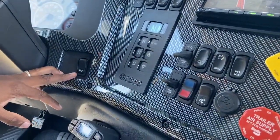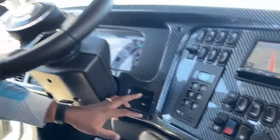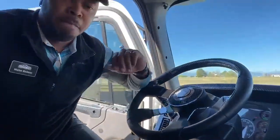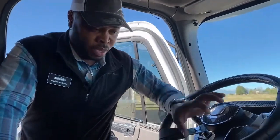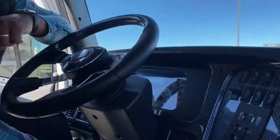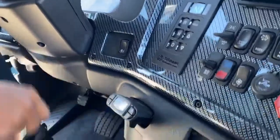So when we are pulling into this trailer, we are able to dump the air in the back end, and we're able to easily go into the trailer instead of lifting the trailer all the way up to be able to sit that trailer in our gooseneck ball. This truck does come with trailer braking system, air condition.